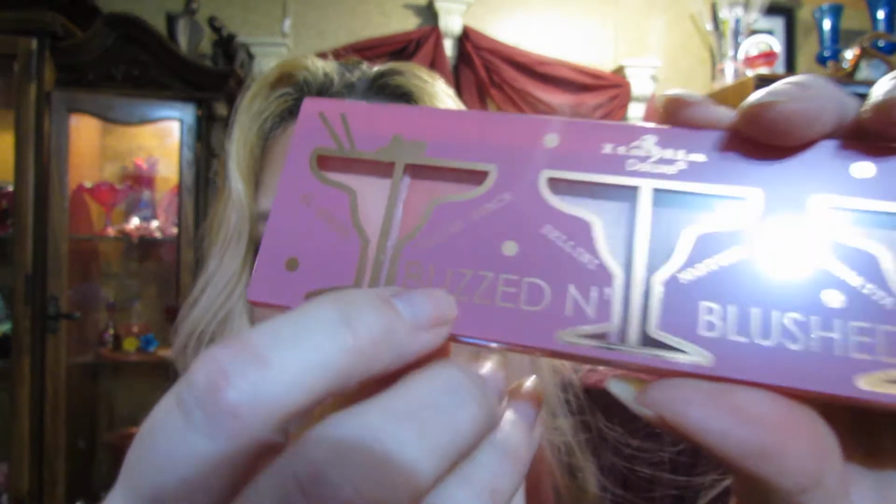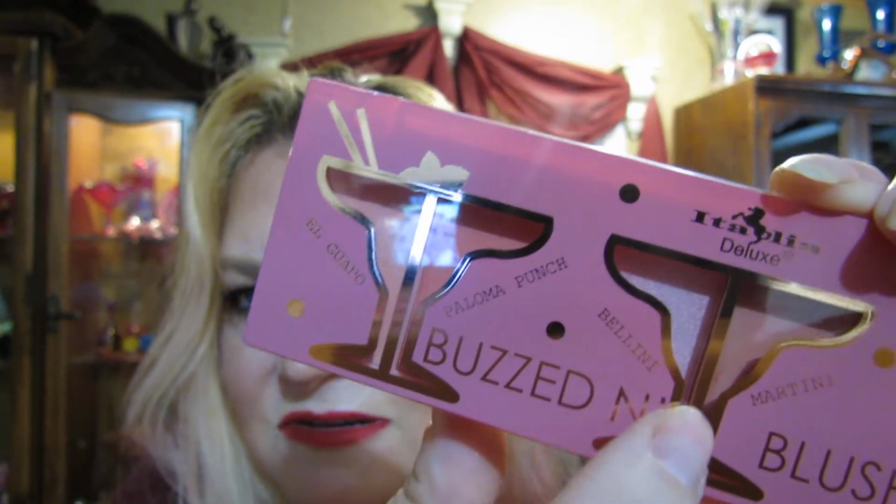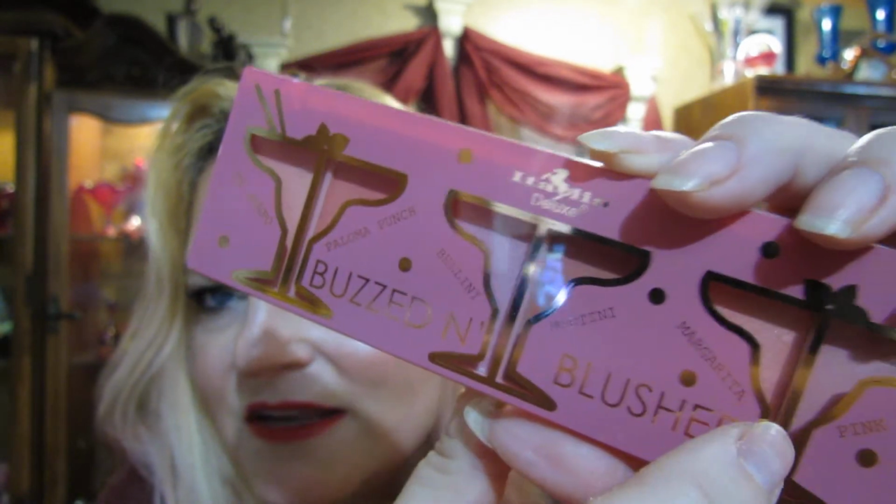I don't know if you can see or not that it has, yeah, there you can. It has the names of the colors on the outside here. It's really cute packaging. So again, for $15, I got this, that's valued at $9.99. This, that they say is valued at $28. This glitter, which is valued at $9.99. And this really cute, adorable ice cream cone that is valued at $9.99.